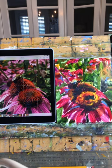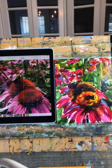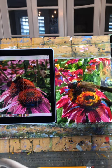Need a smaller brush for this little bee. I think I'm gonna start there. Sometimes I'll work all the way around the focal point of the painting because I'm afraid of it. It sounds crazy, but it's the truth. But in this case, I think I need to start there.